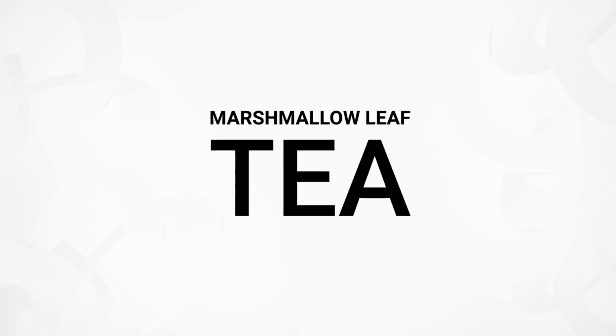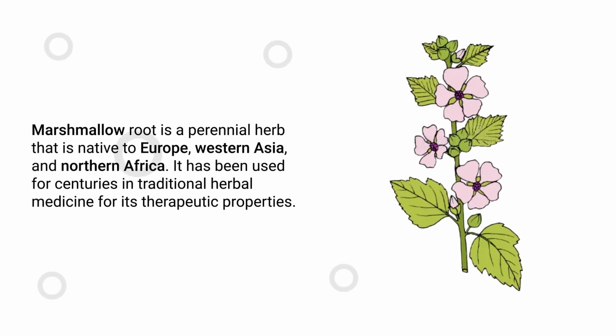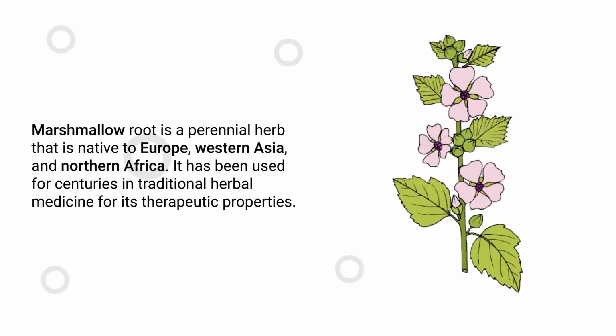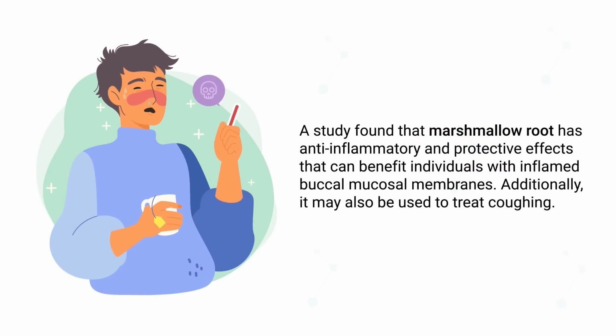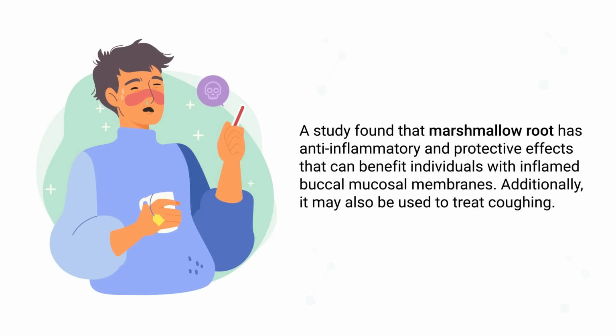Number 19. Marshmallow Leaf Tea. Marshmallow root is a perennial herb that's native to Europe, Western Asia, and Northern Africa. It's been used for centuries in traditional herbal medicine for its therapeutic properties. A study found that marshmallow root has anti-inflammatory and protective effects that can benefit individuals with inflamed buccal mucosal membranes. Additionally, it may also be used to treat coughing.